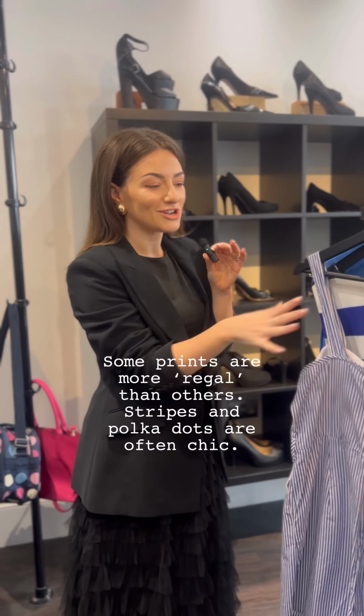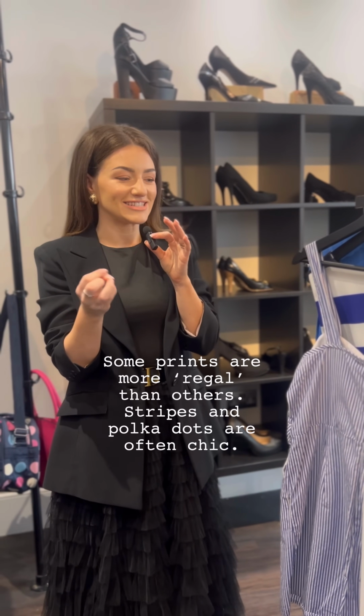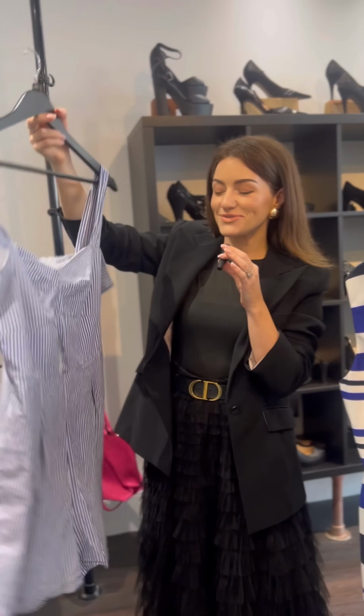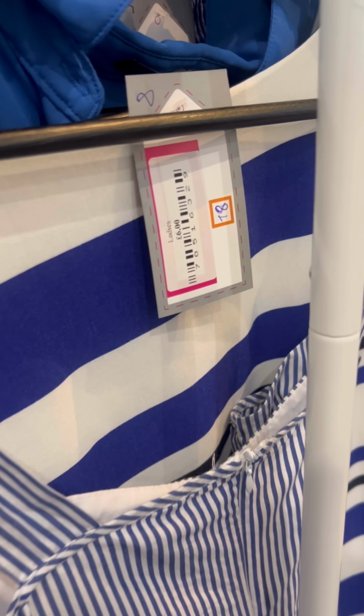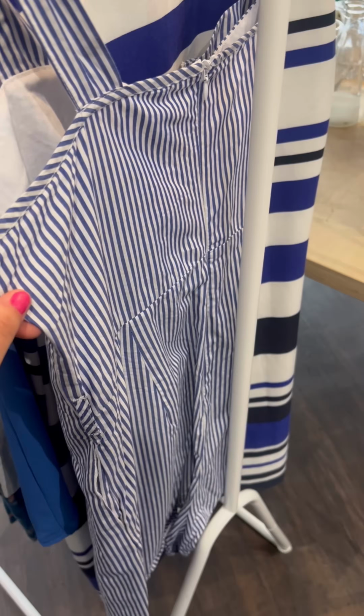Now, I've mentioned it before in other videos, but one of my favourite items to find in charity shops, because it's very easy to spot, are anything striped. I just think they have a very regal and sophisticated look to them. So I spotted a couple of cute little bits here. This is an extra large, and this is a stripy little play suit. This would look so cute in summer, worn with some sandals, or you could pop it on with a blazer and dress it up a little bit. And the price of this is just £6.